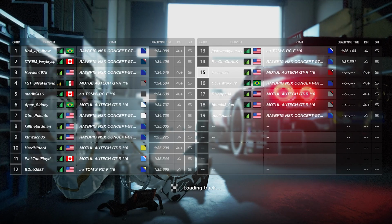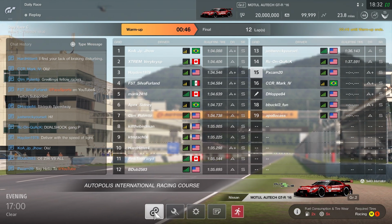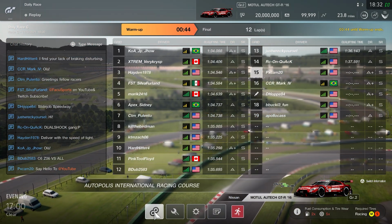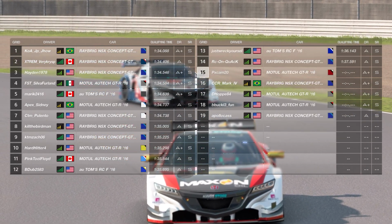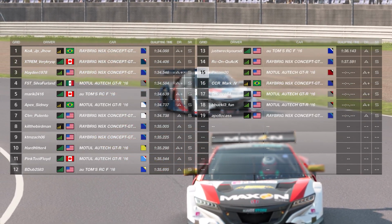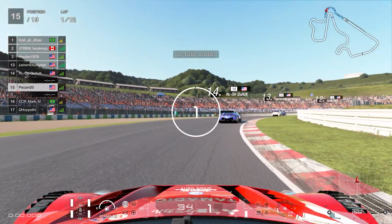It's been so long since I've been on GT Sport, since I've done any daily races, and what a way to come back. Group 2 around a topless international racing course, and I am ready for this one. So we are starting off in 15th position without a single care in the world because we didn't even do qualifying, and we're gonna see how we do here now as we get our 3, 2, 1.